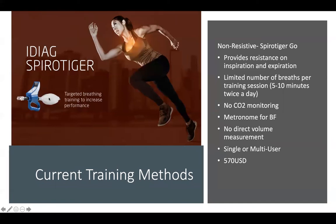and being able to control both of those components to be able to decide whether I'm working on increasing your volume or whether I'm working on your coordination or getting you to be able to use volumes at different breathing frequencies. And some of my training plans would last 20 minutes and some would be 30 and 40 minutes in length. So there was no limitation on the length of time for the training.